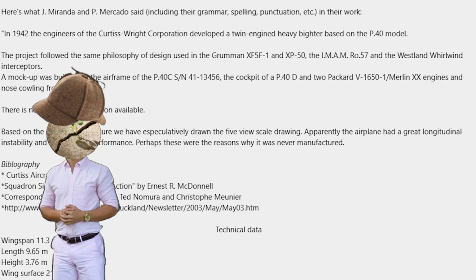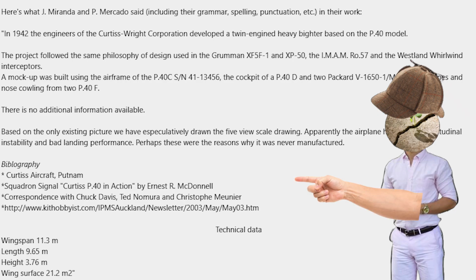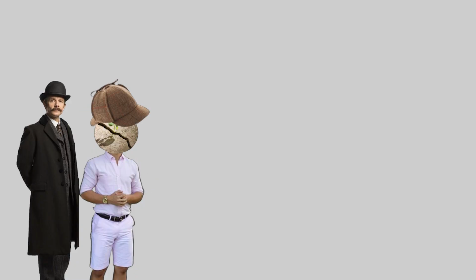Alright, well, clearly they found some pretty substantial sources if this is what they were able to share, right? I mean, they aren't talking out of their behinds, right? I mean, they even cite their sources, something we have yet to come across. The chase is still on. Follow the lead.